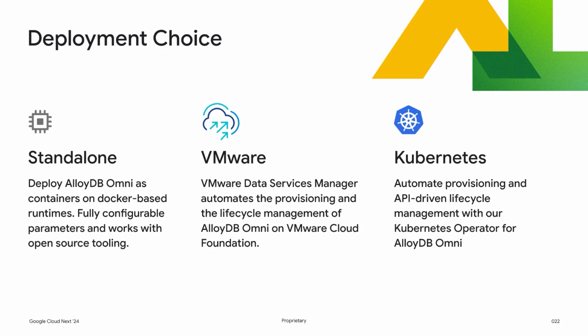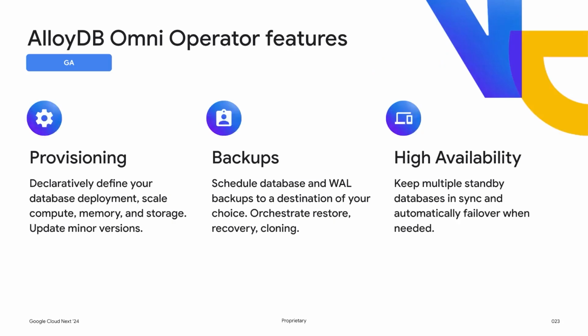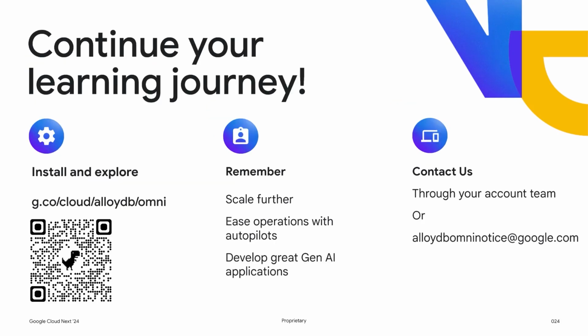You just declare what you want a certain deployment to look like, how many standby databases you want, and the operator will not just implement that for you, but also make sure it stays there. And then obviously we automated things like backups, restore, provisioning, scaling up, down, patching, and so on. We had this operator available in preview since late 2023, and we just launched it into general availability at Cloud Next in April 2024.